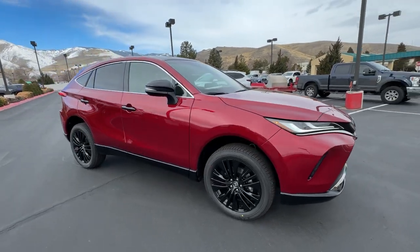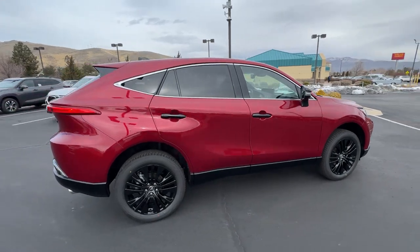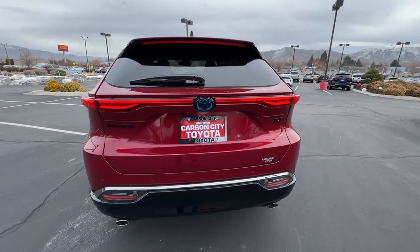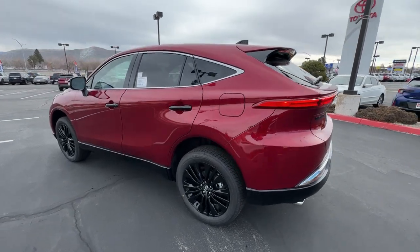Get into the 2024 Toyota Venza. Make the journey in elegant style in this smooth, quiet Venza. Standard all-wheel drive, top safety features, standard smartphone integration, and hybrid efficiency are yours in this thoughtfully crafted midsize SUV.